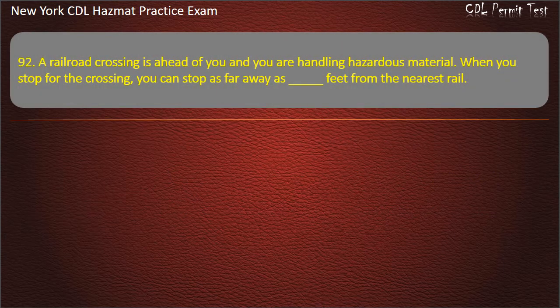Question 92. A railroad crossing is ahead of you and you are handling hazardous material. When you stop for the crossing, you can stop as far away as feet from the nearest rail. 75. 25. 50. Answer. 50.